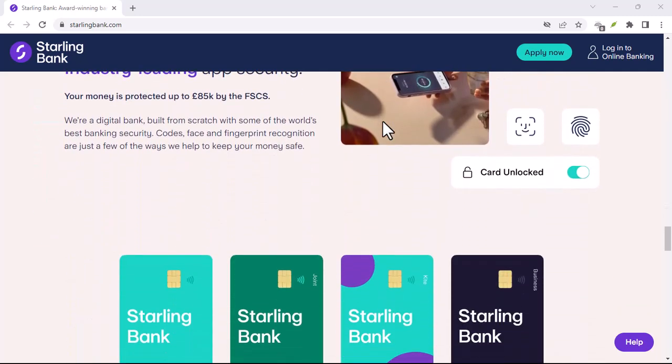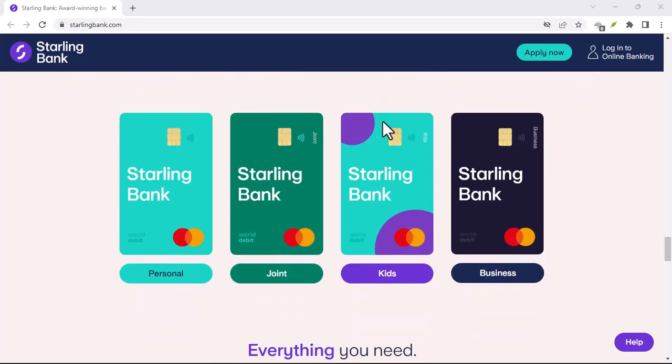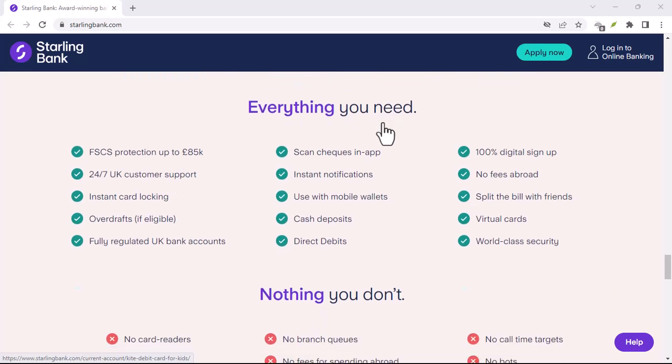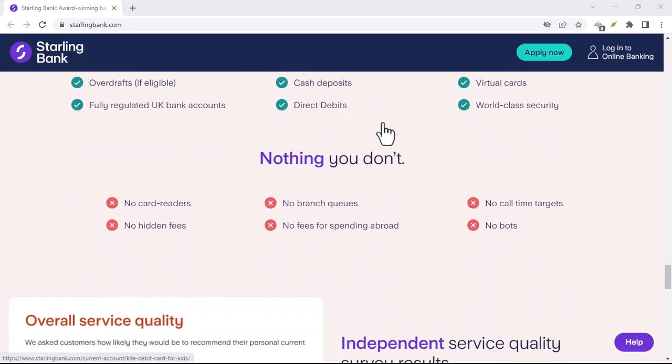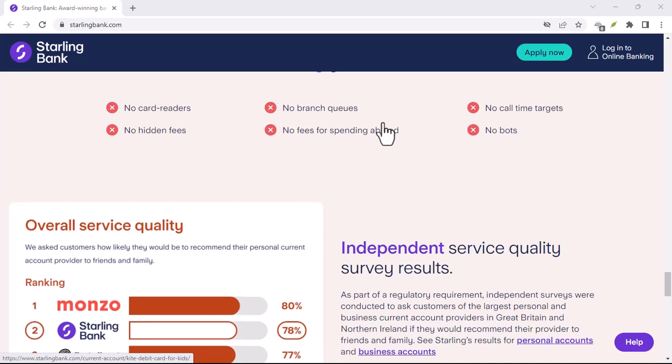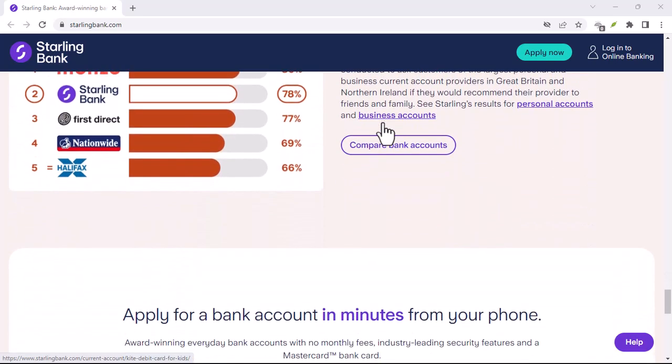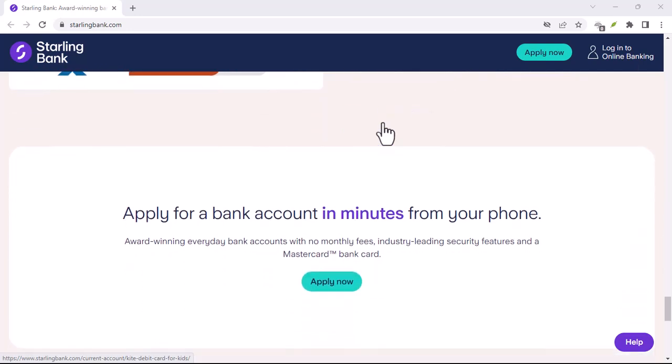Starling will then send a verification code to your new number, which you'll need to enter into the app to confirm the change. This verification process is essential. It ensures that only you, the account holder, can change your phone number. This helps prevent anyone else from gaining access to your account.